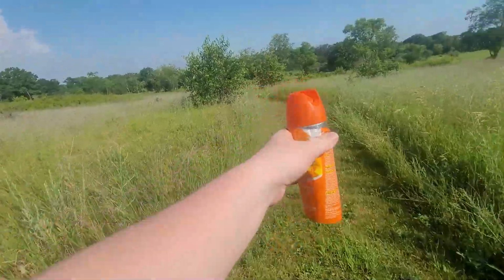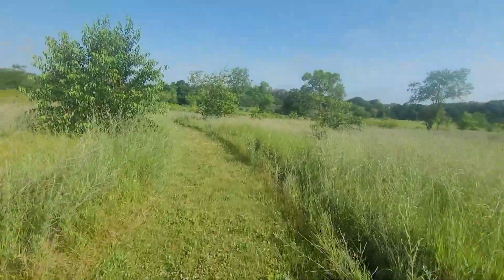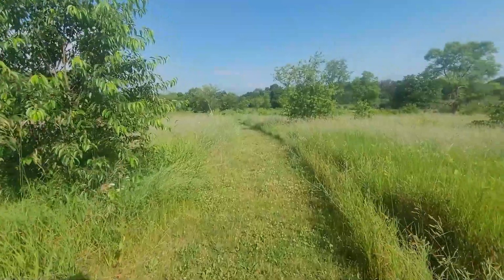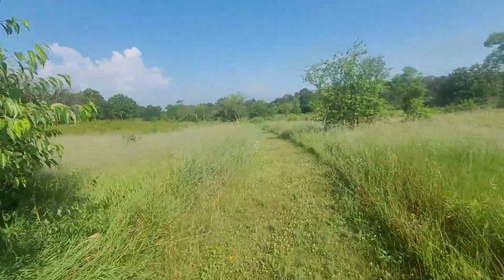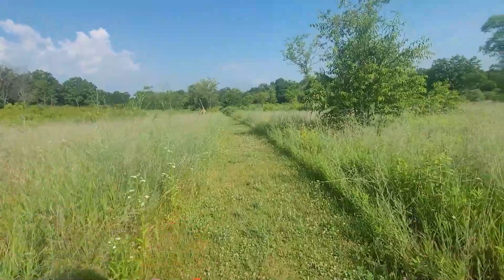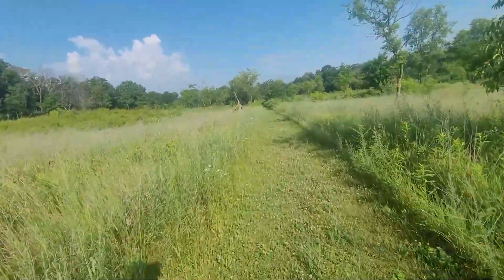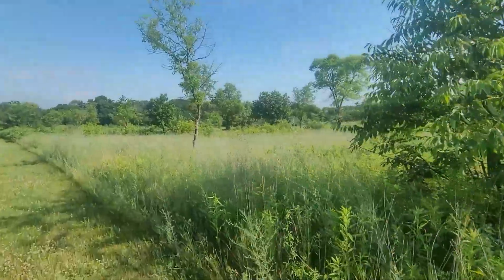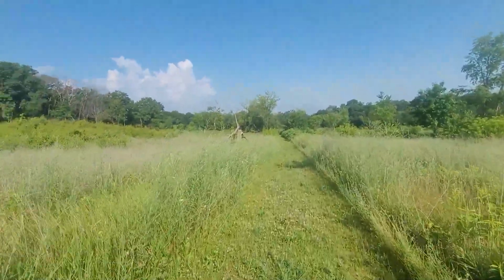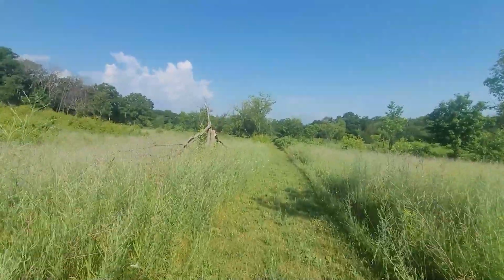So I literally have the can of bug spray in my hand, trying to spray them as they fly around my head. Because, leave me alone. I'm not even really too freaked out by bugs, but if you're just harassing me like that, ugh. But this is very beautiful. And I'm glad I checked this part out. But we're going to just jump on that nature trail and see where that takes us.